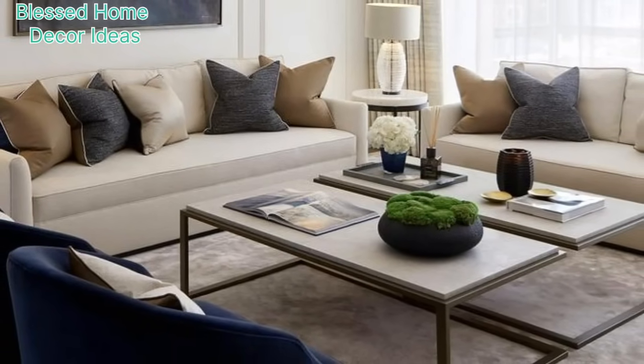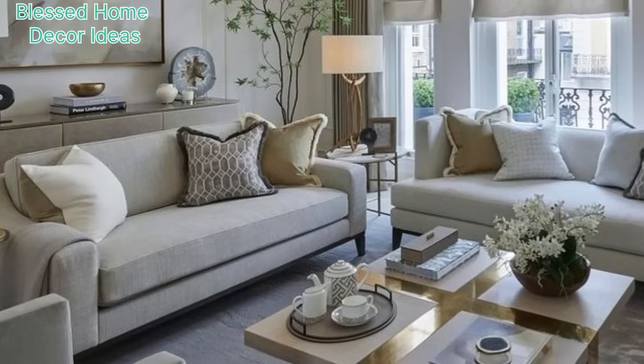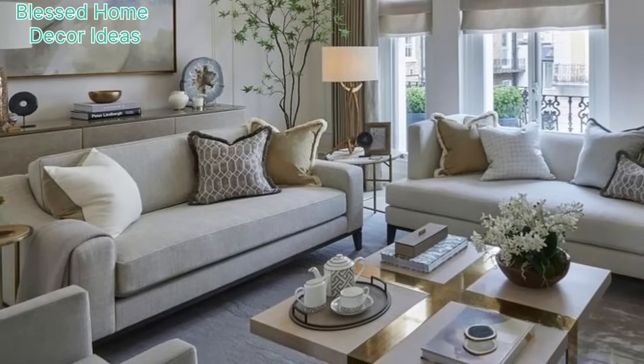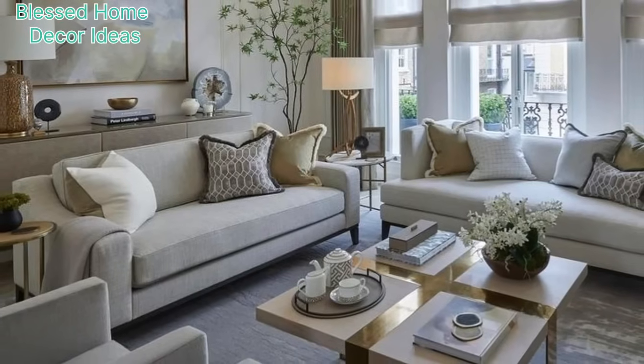In addition to being functional, coffee tables can also be stylish accents in any living room. Whether you prefer a sleek and modern design or a more traditional look, there's a coffee table out there that's perfect for your home.